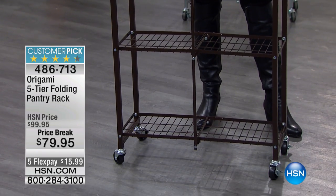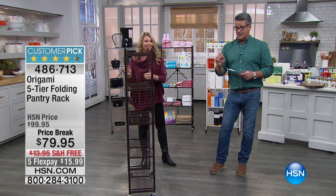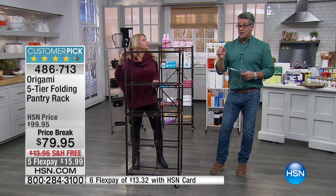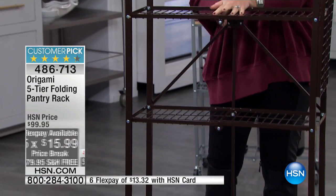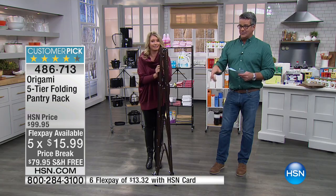You can put pots and pans on this. This also holds a lot of weight. It's $20 off on price break today. It's free shipping and handling, $13.95. So that makes it $33.95 off. They put it on FlexPay and Extra Flex. And Tracy told me they almost launched this last night, but they saved it for our show.